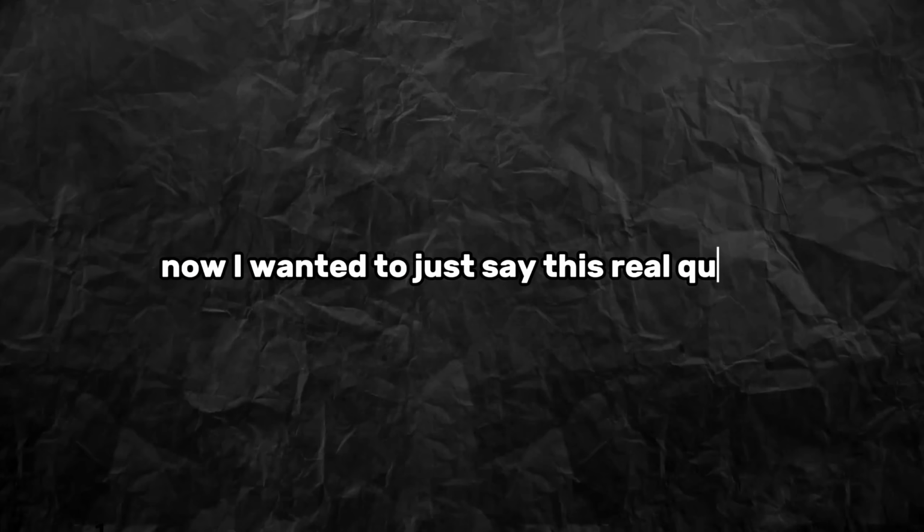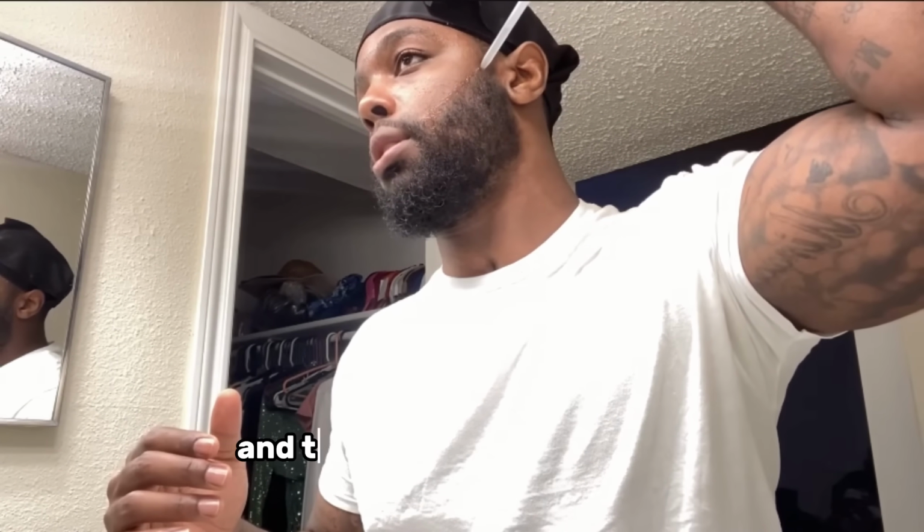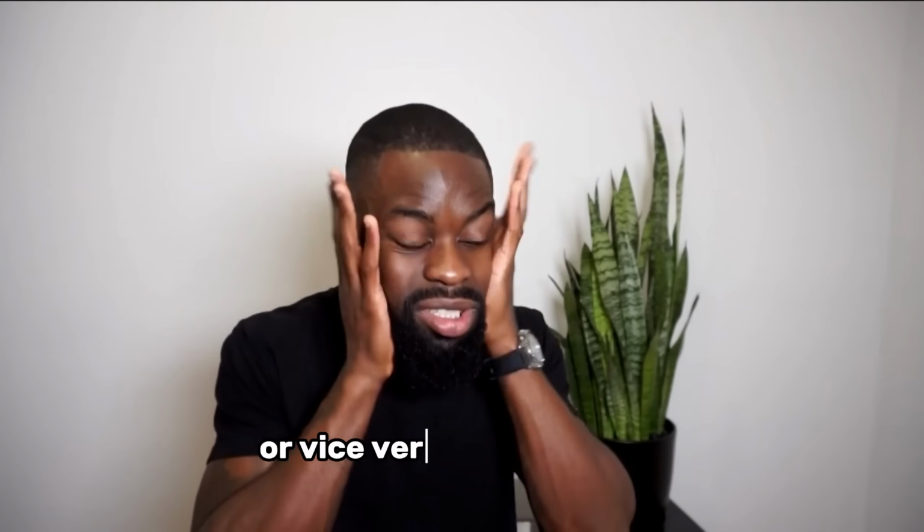Now I wanted to just say this real quick. If you're going to use oils and minoxidil, you can use the minoxidil once a day. You could use the minoxidil in the morning and then use the oils at night, or vice versa. It's up to you.